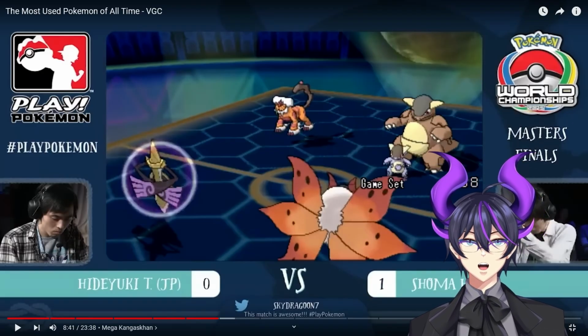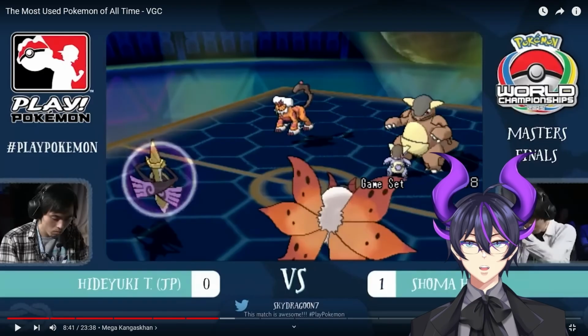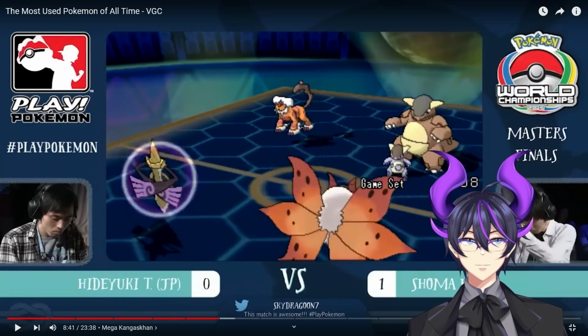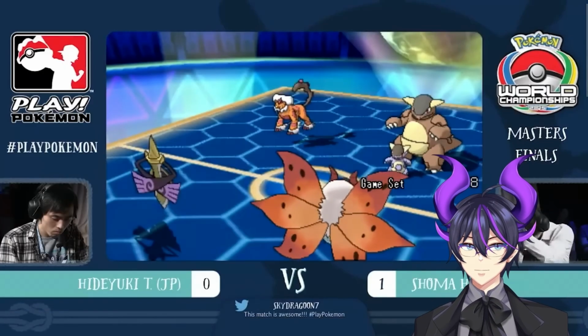Normal typing can be oddly defensive because Ghost doesn't hit it. And Ghost is a lot of value, whether you're running things like Dragapult or Aegislash, right? Shadow Ball is very easy to click, very easy to spam. Normal typing has a really interesting way in which it can disrupt some plays.